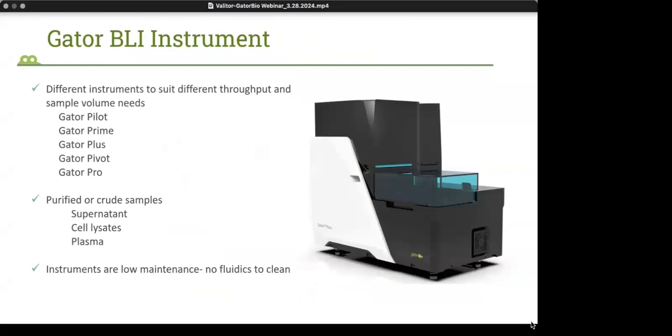So first, introducing the Gator BLI instrument. Gator offers 5 different instruments to suit different throughput needs, starting from a 4 simultaneous read instrument to a 32 simultaneous read instrument. All the instruments are fluidics free, making them low maintenance and are compatible with crude samples.